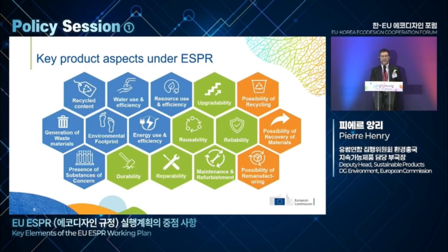After having recalled the product aspects covered under ESPR, you see that there are plenty of aspects that we need to take into account, to look at, to assess in the product before regulating them. Some are directly related to circularity issues, when it comes to repairability, durability of products, and their upgradability. Some relate to environmental impact more largely, when it comes to the environmental footprint, but also water use, water efficiency, and the energy efficiency of products. And some relate to the end of life of products, with the possibility of recycling, but also the recovery of materials and remanufacturing of products.